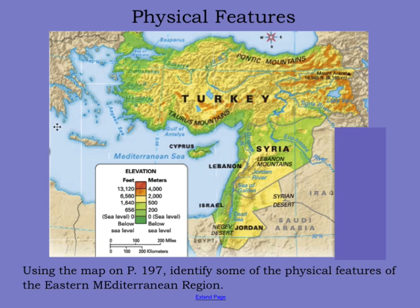When we look at rivers and lakes, there are also some very interesting features in this eastern Mediterranean area. The Jordan River begins in Syria, you can see it right here, and flows south through Israel and Jordan. The river empties into a large lake called the Dead Sea. The Dead Sea gets its name because it is extremely salty and only bacteria can live in its waters. The Dead Sea is actually a lake, and it's the world's saltiest lake. The surface of the lake sits around 1,300 feet below sea level, the lowest point on any continent.